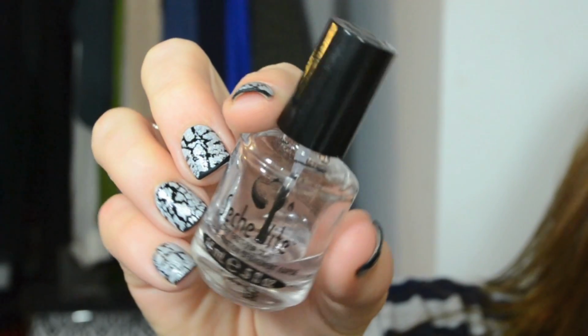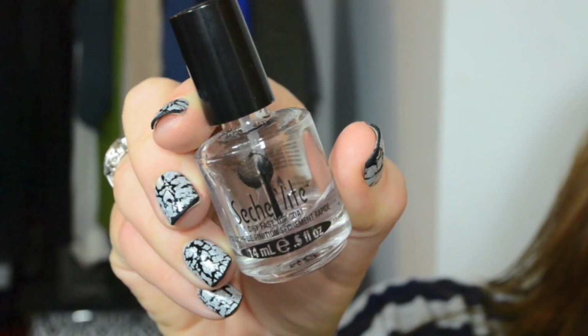This is Seche Vite's Dry Fast Top Coat, and here is Orly's Bonder. Now the top coat, you can see, is not actually all the way gone, and many of you who have used Seche Vite's top coat will know that oftentimes you can't get the last of it. This is the second one that I haven't been able to get the last of the product out, because it dries up and becomes so goopy towards the end that you either A, can't get it out of the bottle, or it doesn't really work on your nails.